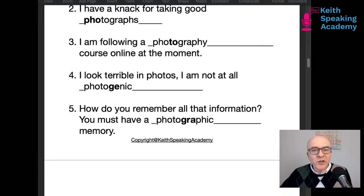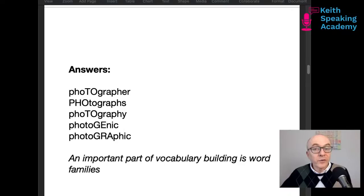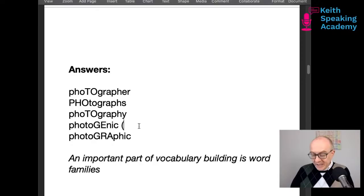Good pronunciation, right? So just to summarize, we've got photographer, photographs, photography, photogenic, and photographic. So an important part of vocabulary building is word families, right? These are word families. Some of them are nouns. Photographer is a noun. Photographs is a noun. Photography is a noun. Photogenic is an adjective. Photographic is an adjective, right? So these are all part of the word families.